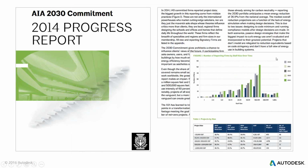Recently, the AIA 2030 Commitment published a progress report reflecting back on the year 2014, and it provided a lot of really great information. This is freely available online. If you're interested in knowing more about how firms are adopting these goals, I highly recommend it. This is a free download you can get from the 2030 Commitment site. It's giving us a lot of great insight as to how firms are approaching these goals. Are they being successful in reaching them?